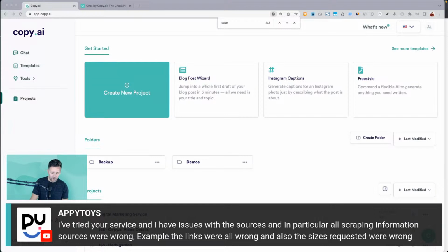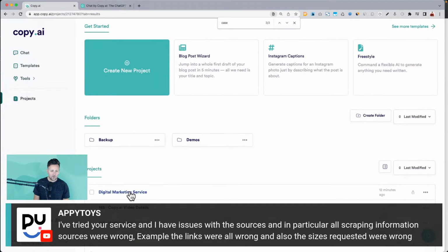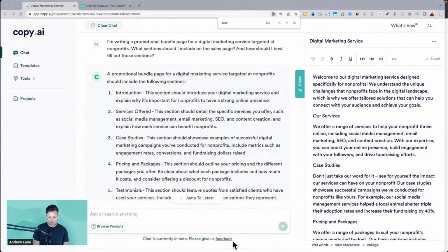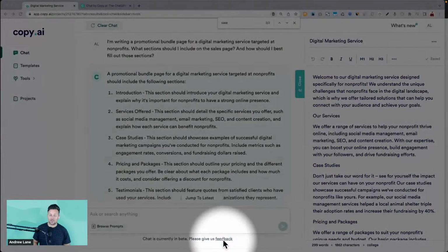Okay, cool. So you're having some issues with some of the linking. It is in beta right now, so it's going to get better and better over time. If you notice any issues, please provide feedback. There is a link at the bottom. So any issues that come up in the chat, go ahead and write down here. There's a link to provide feedback. The team is updating this every day. So it's just going to get better and better.